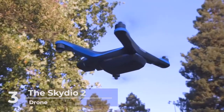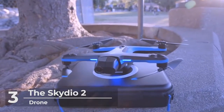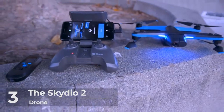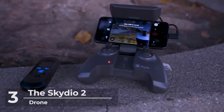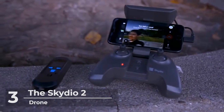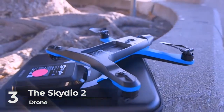This Skydio 2 is known to be the fully autonomous self-flying drone. This drone is recommended and great for vloggers and anyone who wants to film themselves, as it does the filming even if you don't have enough technical skills. The Skydio 2 guarantees that this drone will not crash, and the company guarantees that they will repair or replace the drone if it happens during the first year.